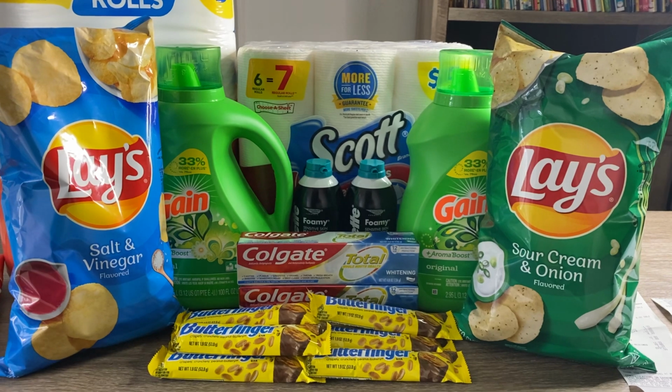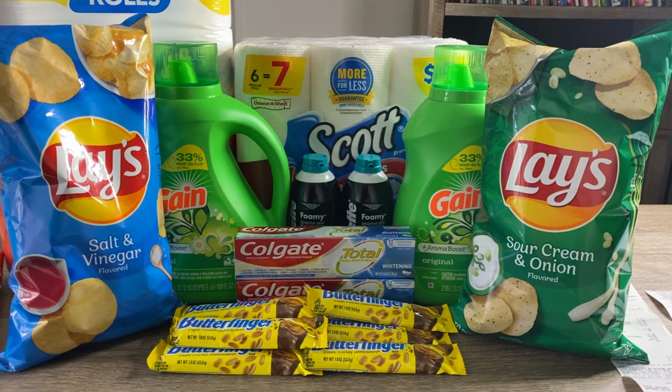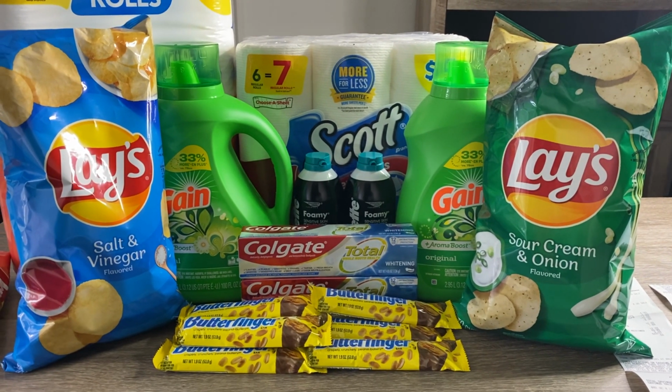So this is round 2 for me at Walgreens this week. I do have 2 separate transactions. These deals started on Sunday, June 13th, and they are good up until Saturday, June 19th.